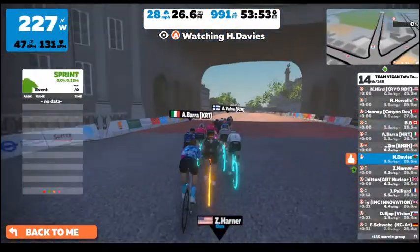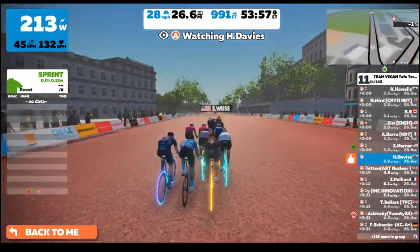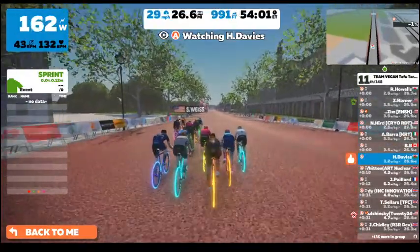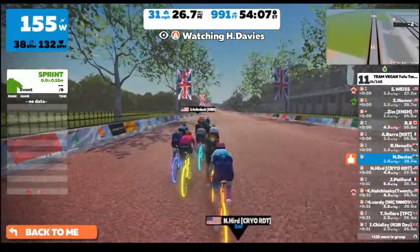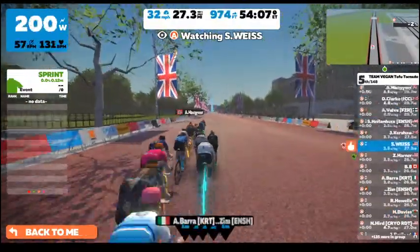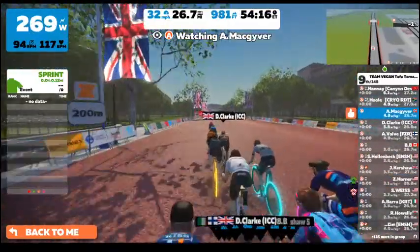Remember, this is a fastest through the banner. So these riders may be thinking, well, perhaps we're not even going to win this in terms of the fastest through, and we're going to just work on keeping that gap to the riders behind and preserve our individual GC. Who have we got? We've currently got Zach Harner near the front of this, already wearing a green jersey. Actually, I think he's won the reverse sprint. Let's see what he does here to push this out.